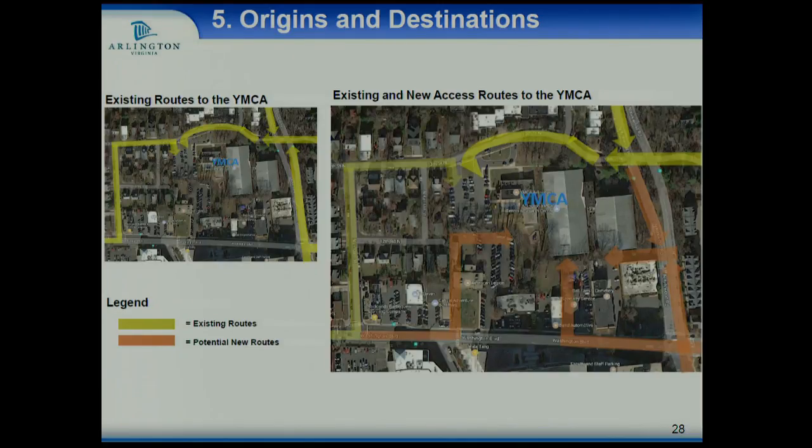And so one of the topics was a request for additional information on staff's thoughts about anticipated changes in terms of origins and destinations with potential redevelopment, particularly of the YMCA site, and as it relates to the staff recommendation for additional through-block connectivity, enhancing the street grid. What we see on the left in the yellow lines and arrows are generally what the existing routes are today for someone accessing the YMCA site.